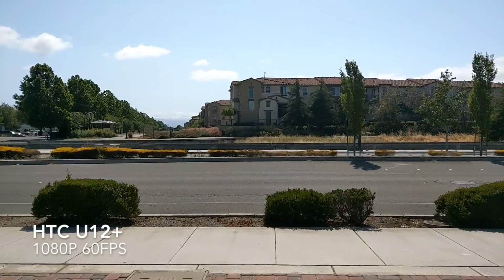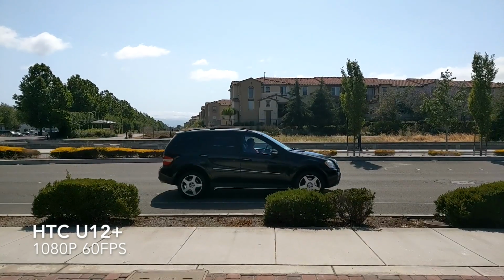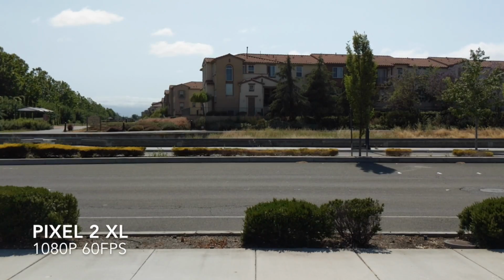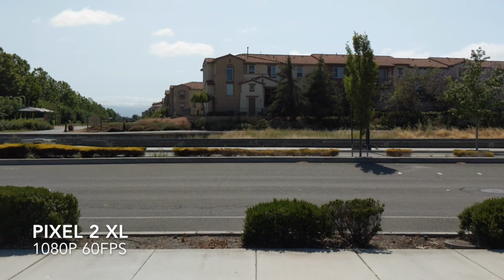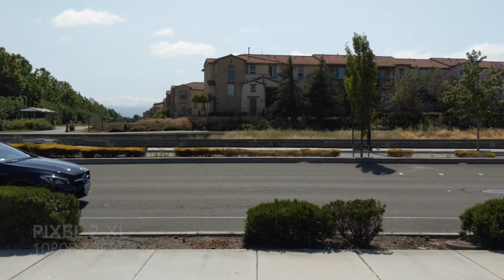So here's some 60 frames per second video being shot at 1080p resolution. I just wanted to shoot it with some high moving or fast moving objects to give you a feel for the frame rates here at 60 frames per second. So I'm just going to leave it standing here and just let me know what you think about the footage.